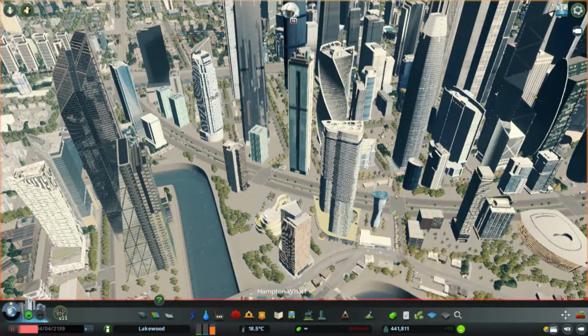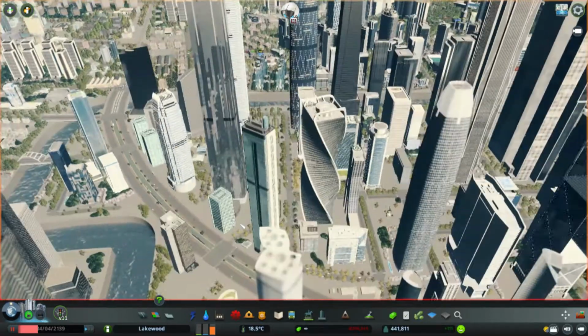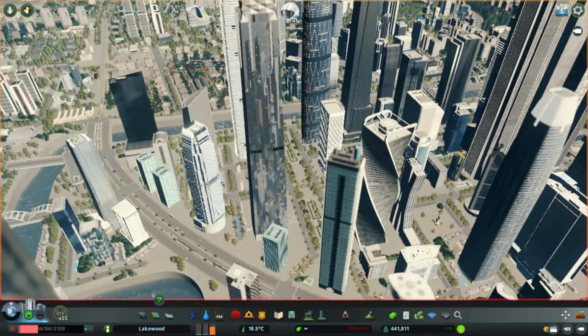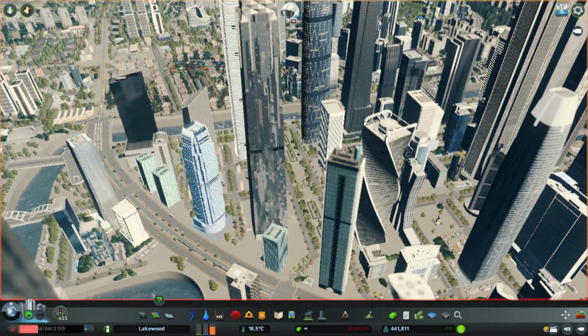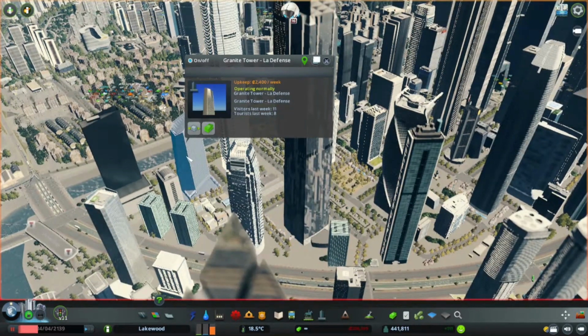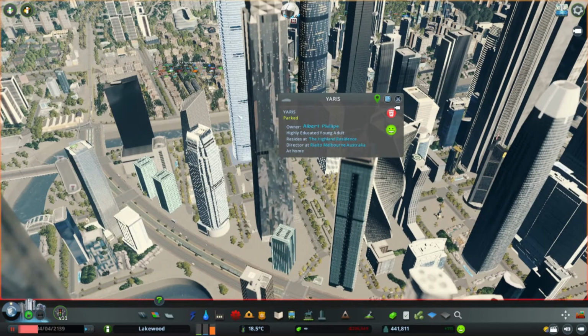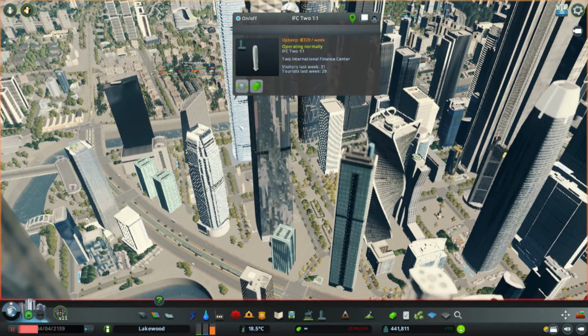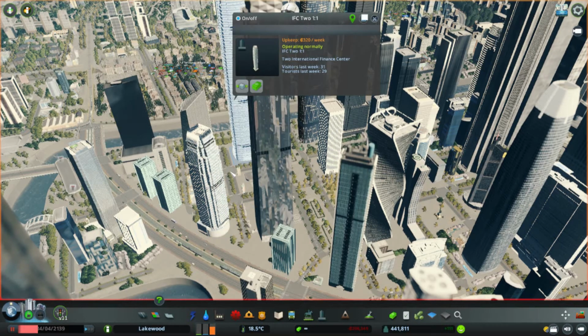Moving on here, we have a couple of basically no-name buildings that we're not going to focus on. Let's take a look at the ones that are really famous. IFC from Hong Kong. We have two of these buildings. One is placed here, the other one is somewhere on the other end. Then right here we have the Granite Tower, La Défense. It's a district in Paris. Here we have another IFC. Oh, we have basically the same IFC building but in two sizes. This one is 1:1 and this one is, hold on a second, IFC 1 and IFC 2. Alright, that makes more sense.